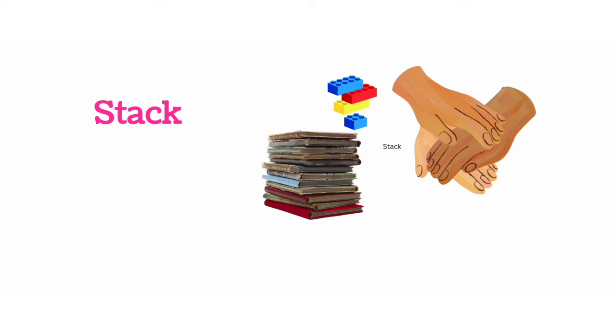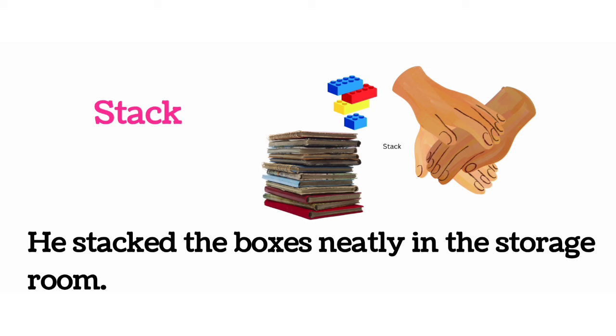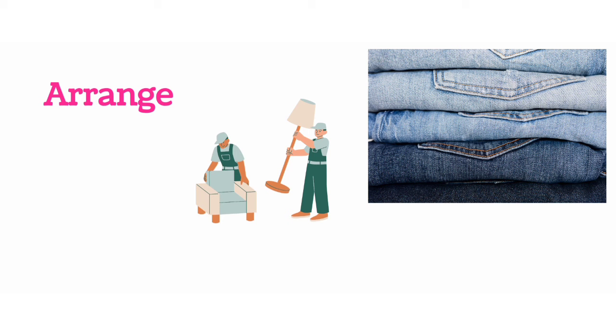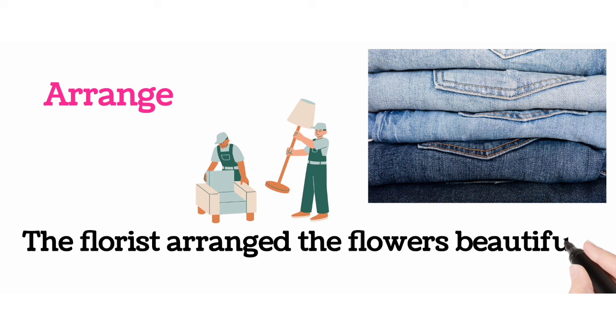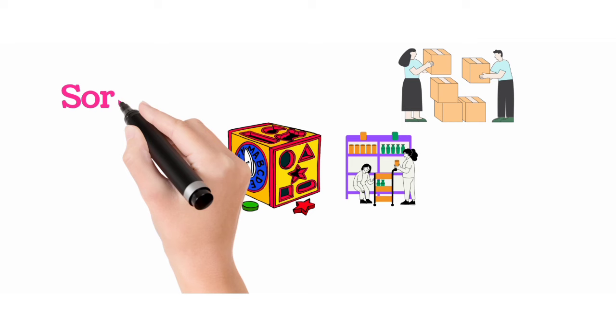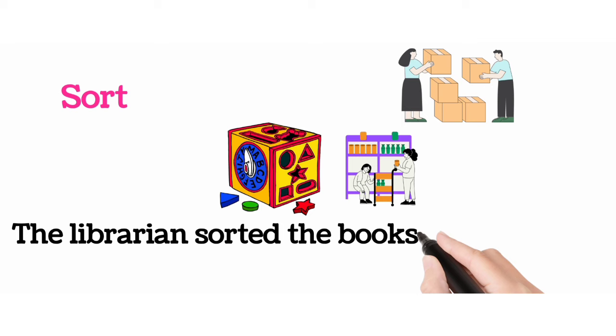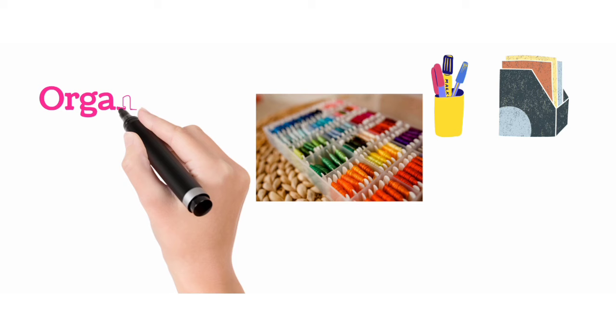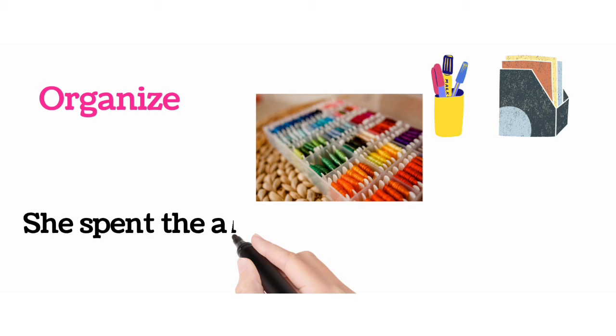Stack. He stacked the boxes neatly in the storage room. Arrange. The florist arranged the flowers beautifully in a vase. Sort. The librarian sorted the books according to their genres. Organize. She spent the afternoon organizing her messy closet.